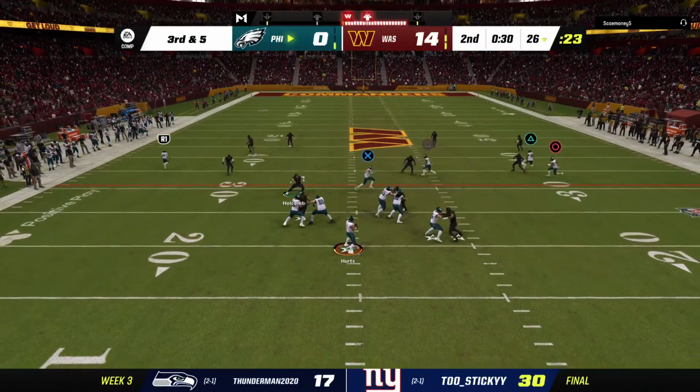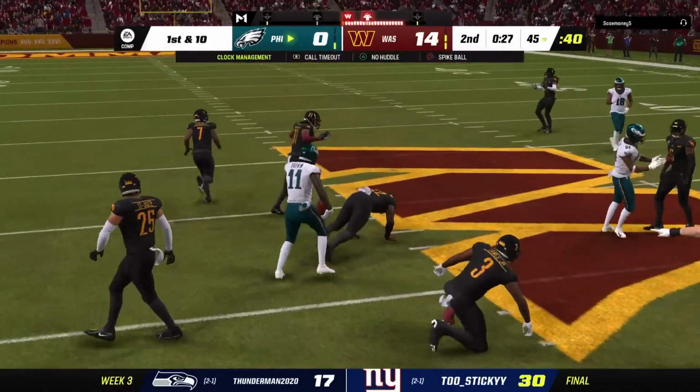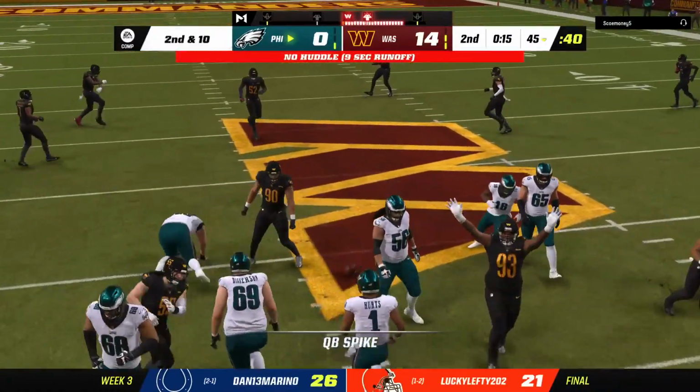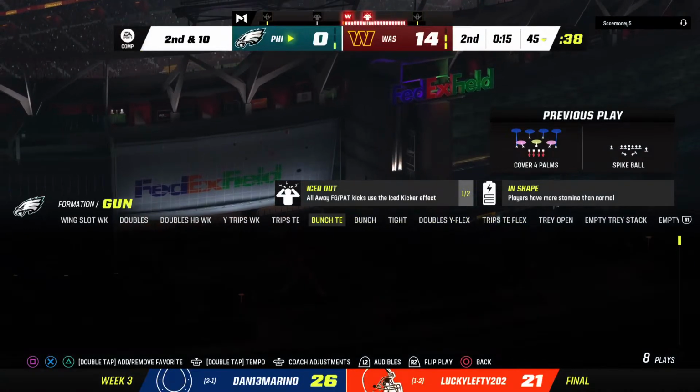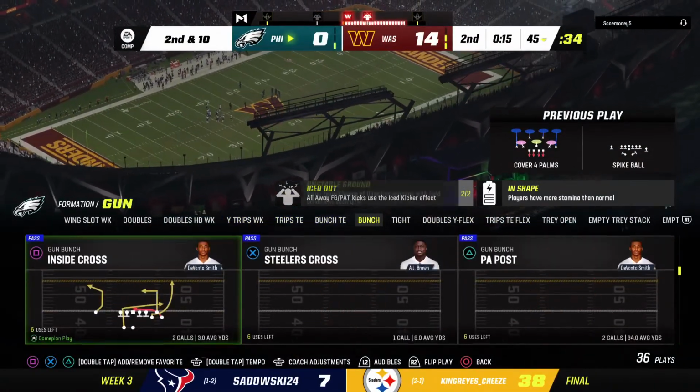Here's Hurts to throw. This is caught. It's Brown. And he is going to have an Eagles first down as they're able to get the 3rd down conversion. That good for 19 yards as they pick up the conversion on 3rd.